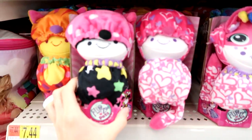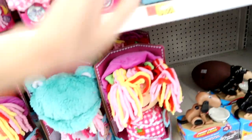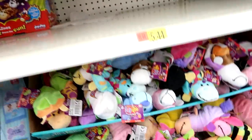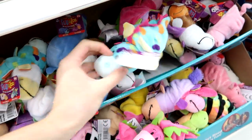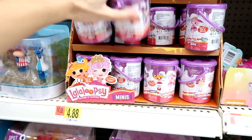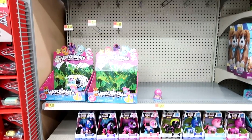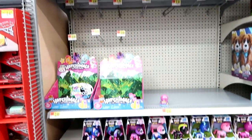Here's the new Flipsy Girl pets. They're really cool. They have the Flipsy Girl vinyl packs, the Flipsy Girls, the Flip-A-Zoos, the Flip-A-Zoos collector case, Flip-A-Zoos packs, Flip-A-Zoos plush. They look really cute. I like this one. They have the new La La Loopsies minis here. I think I'm going to grab two of them for the blind bag box. They don't have much in terms of Hatchimals. Like, they have the electronic ones up there, but not those ones.